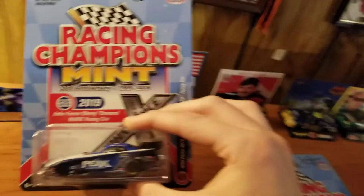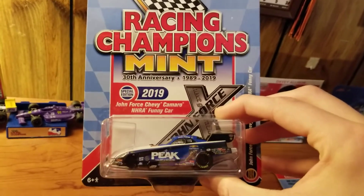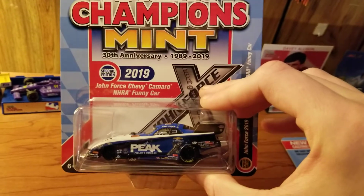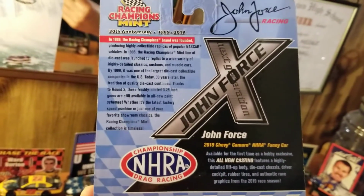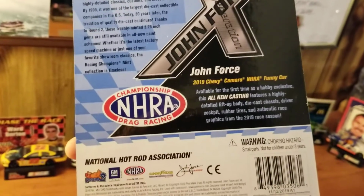Let's start with the NHRA cars over here in the 164 side. So, as I said, this is made by Racing Champions. Mint 30th anniversary, 1989 to 2019. John Force Chevy Camaro NHRA funny car. And there it is. We'll look more at that when it is unpackaged. And then you can read about, I guess that's about Racing Champions, and then about John Force.